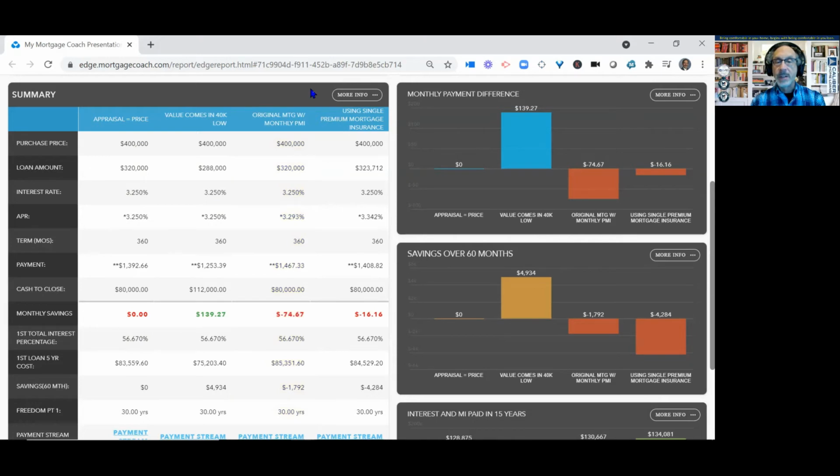The other option is to use what we call a single premium mortgage insurance. You just pay a one-time fee, and in this case, I was able to just roll it into the loan. So it actually raises your payment all of $16 from the original transaction, and you're at $80,000 for closing. So these are options that we're showing our clients.